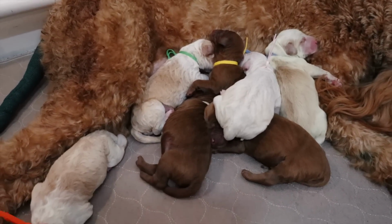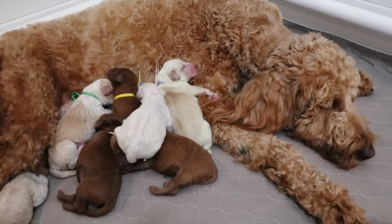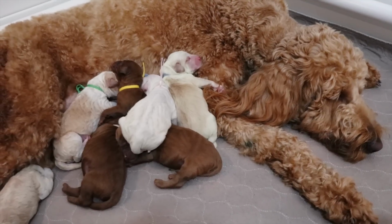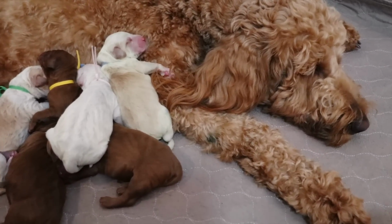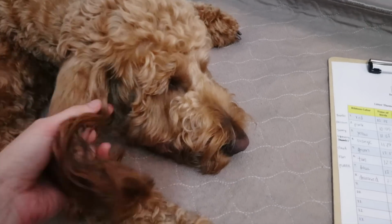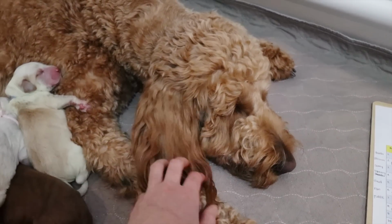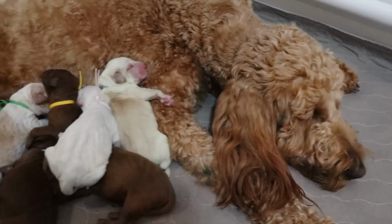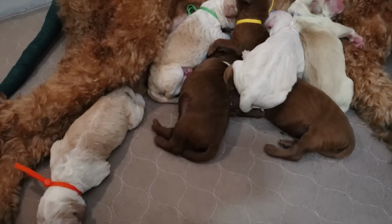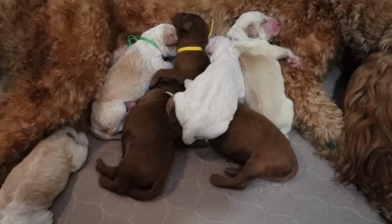They're absolutely stunning. Haddie did a phenomenal job, honestly. She was such a good mom. The whole time she laid still, she pushed, she did her job, and she was so cool, calm, and collected, which I'm so proud of her because she tends to be a little bit of an anxious girl anyway, so I was honestly kind of nervous about how she would do, but she blew it out of the park. She was so amazing. So yeah, this is our newest litter. I'm so excited to share them with you guys and take you along for this journey.